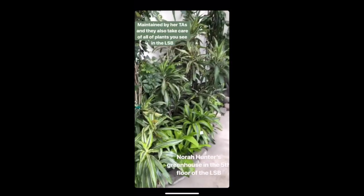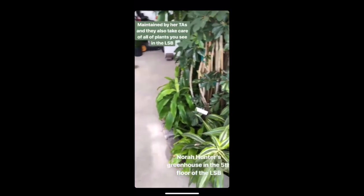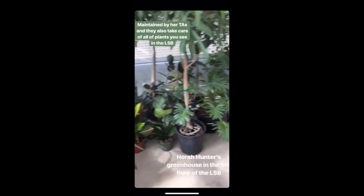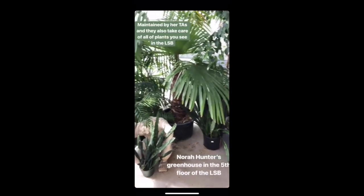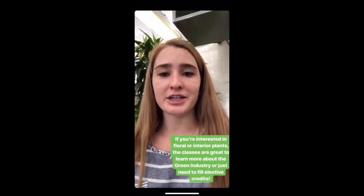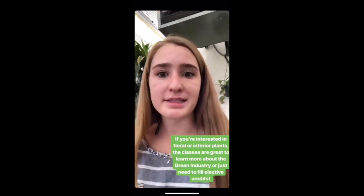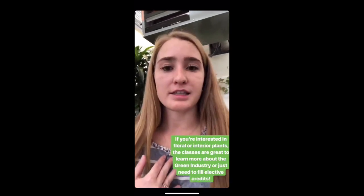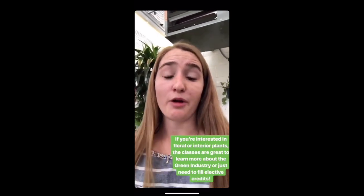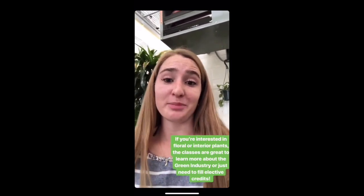So this greenhouse is in the LSB and it's maintained by Nora and her TAs. Nora is the floral and interior plant professor on campus. I will give more detail on those classes because they were some of my favorites at BYU. So both Nora's interior plants and floral design courses are awesome to take. It helped me decide to want to go into interior plant design and staging. Basically, I want to outfit commercial properties with interior plants.